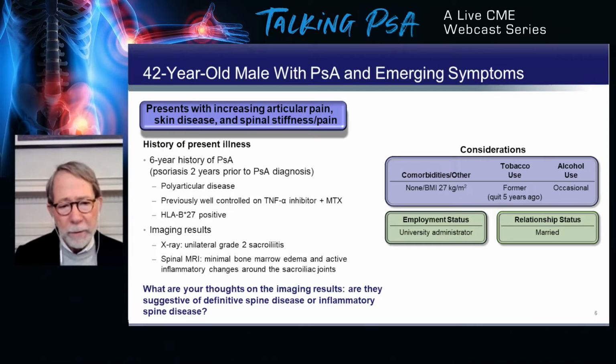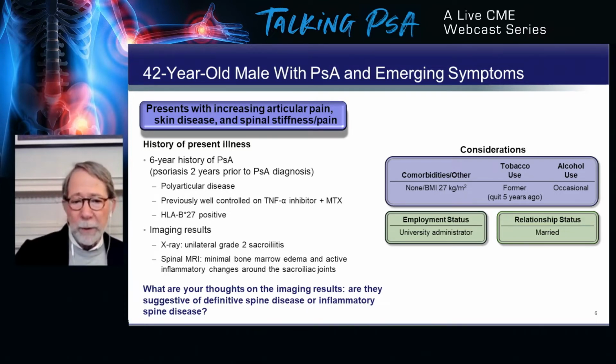We have some x-rays because he's been complaining of some back pain, and the x-ray of his pelvis shows what we call unilateral grade 2 sacroiliitis. That means that on one of his sacroiliac joints, he has evidence of periarticular sclerosis, as well as possibly an erosion and a little bit of joint space narrowing at the SI joint. And the spinal MRI, including the pelvis aspect of the MRI, confirms these changes with bone edema showing up around the sacroiliac joints. And so what are we thinking about when we see these results?